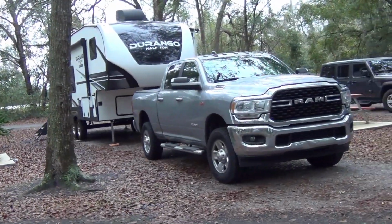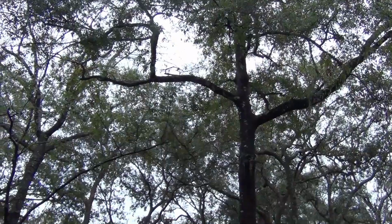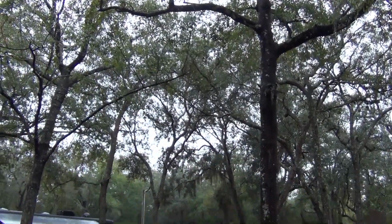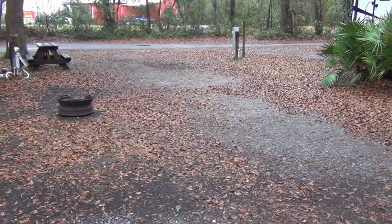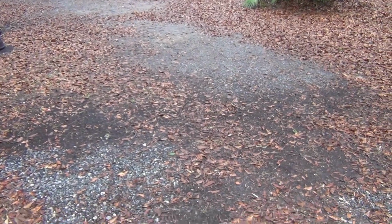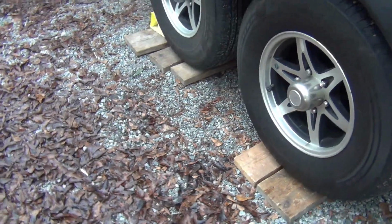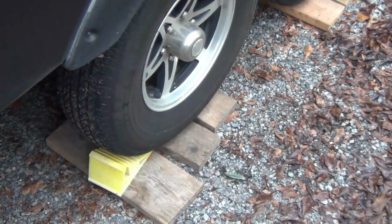Although not tight, our site was on the slightly narrower side, but it was adequate. There's also a lot of trees, which is something we like. Our site was packed gravel, and it took a few attempts of backing up and pulling forward to try to find a level spot, which I never did find. I finally settled on putting some boards under the tires on one side of the camper.